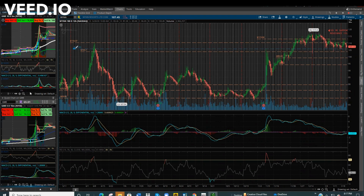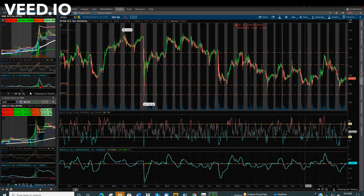So it started basing support around 105, but still, I'd say 103 and 99 would be a good support for WYNN. And then let's look at this resistance. So resistance, you're looking at about 110 and around 113. All right, now let's check out daily.